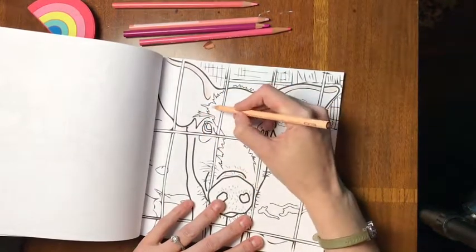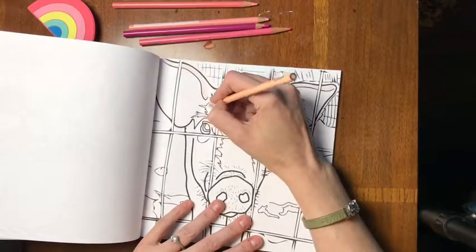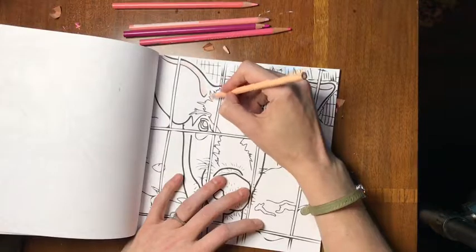So we'll just see. This lead is so unhappy. Oh, we're just gonna have to sharpen it again. Okay, we're back. That's better.